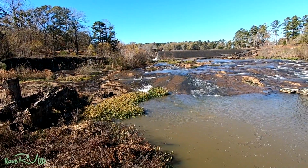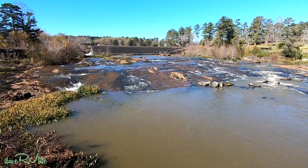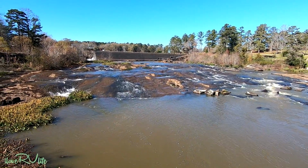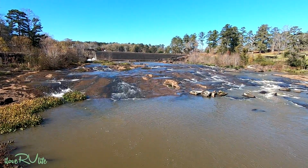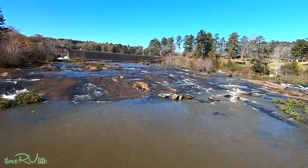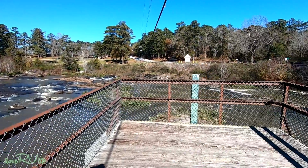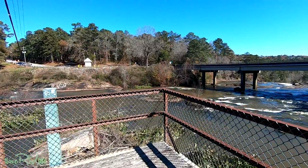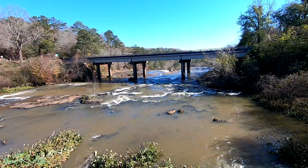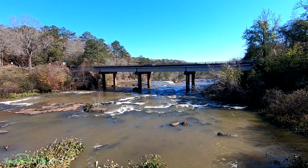We've had a little bit of rain here lately, so the water's not as clear as it has been. It's still pretty, huh? Some kind of pretty. Look at that. And this will get better in just a minute. As we continue walking around here, we'll be heading in the direction down there. And if you'll notice under the bridge, there's a big drop off, and hence High Falls.